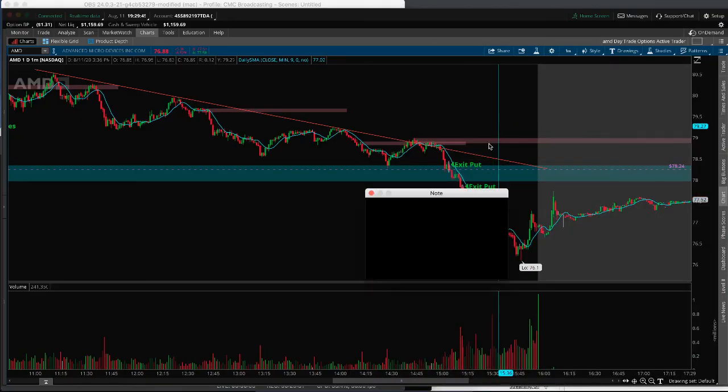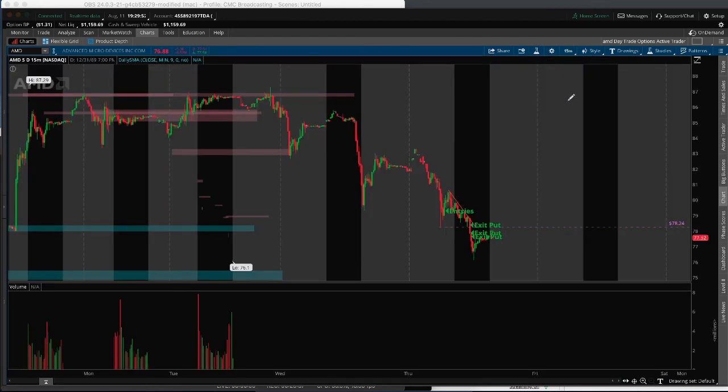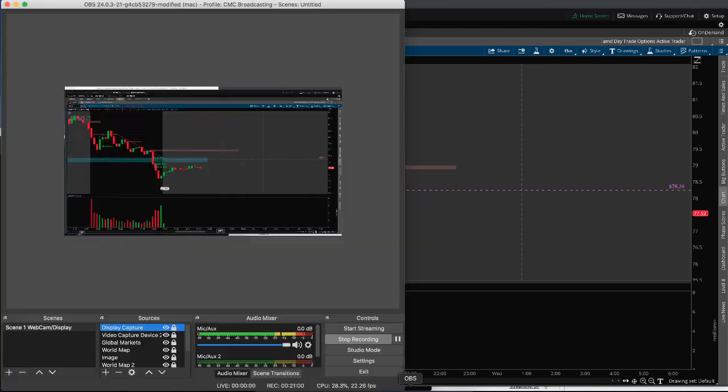And I figured that it would break this demand zone right here, because when you look at my 5-day chart, right, we've got heavy supply zone up here, 2 supply zones up here, a supply zone up here. It was building supply zones as I was trading it. So there was just so much pressure, and this is obviously a bearish stock. It was under the VWAP, and I got out alive, so I'm lucky.